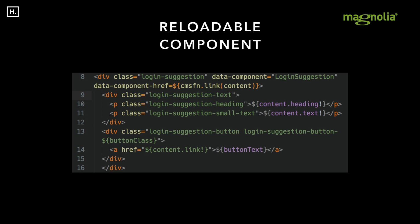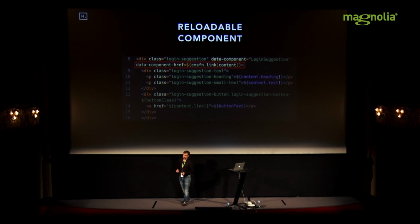We got the href right there. That's because in Magnolia, all components can have their own URL where they can be loaded individually. And that's what we took advantage of when we came up with this solution. That's actually a Magnolia built-in feature, this cmsfn.link content, that gets us the direct URL of the component we are rendering. So if the component has that, whenever we get a reload components event, we reload that page. We do an AJAX call to that address, read out whatever is coming out of there, and replace that component content with that. As long as the attribute is present, that's handled automatically by our library.